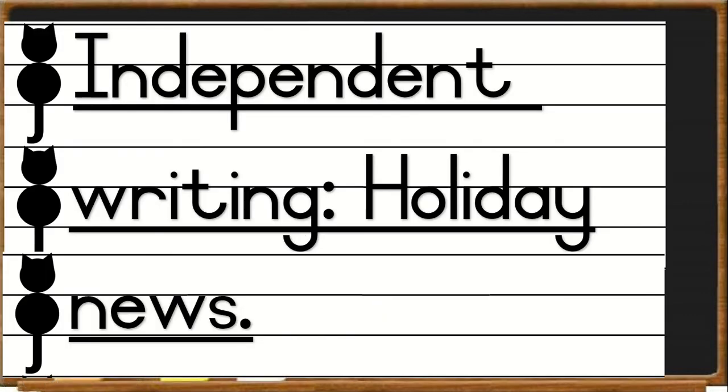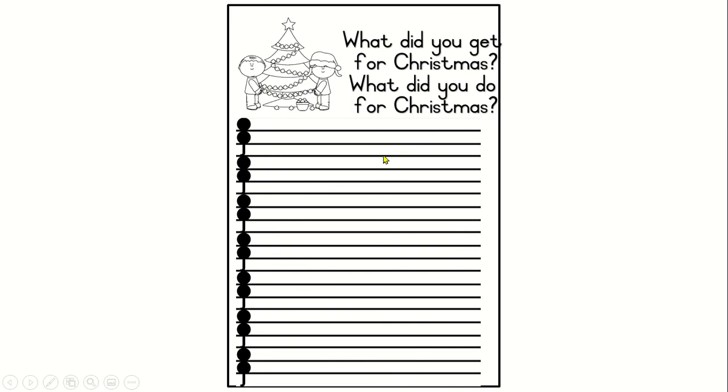Now for today, your last activity is going to be independent writing, holiday news. So last Wednesday when you were at school, you had to draw pictures of what you did during the holiday, what you did during Christmas, what you ate for Christmas. You draw basically the planning for the story you are going to write. So you are going to write 2 to 4 sentences about what you got for Christmas and what you did for Christmas. So you have a lot of space. Make sure you write at least 2 to 4 sentences.